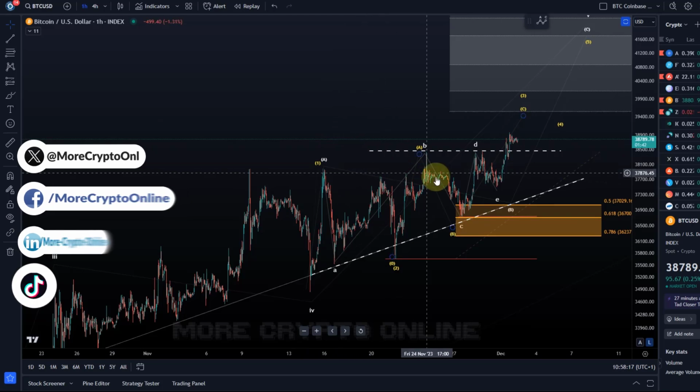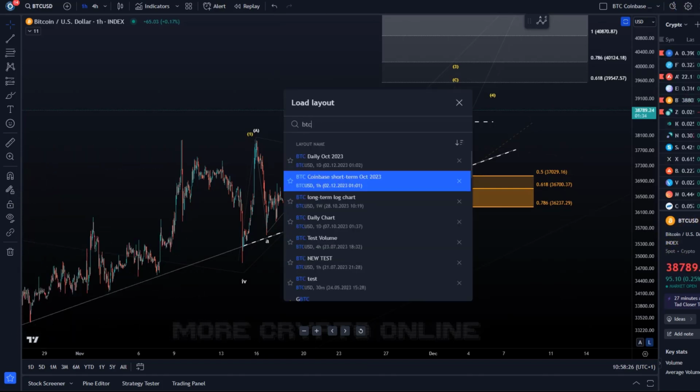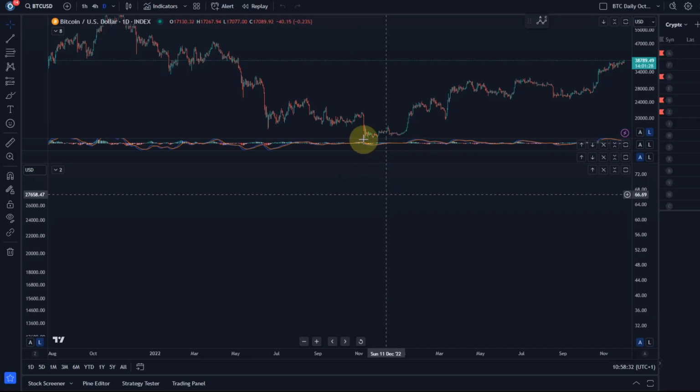So let's talk about the wave structure here as we're heading into the weekend. Maybe we should start on the daily chart. Also, for everybody who's new, then we take a quick look at Bitcoin dominance. I think we haven't done that for a while. And then we can take a look at the shorter time frame wave count as well.